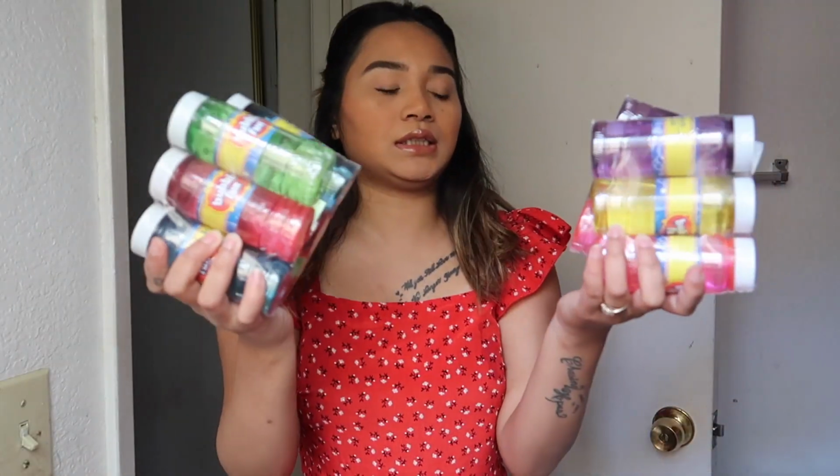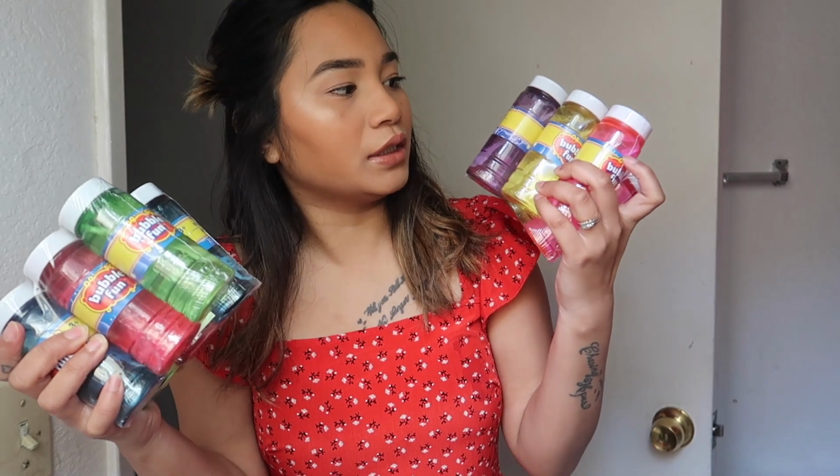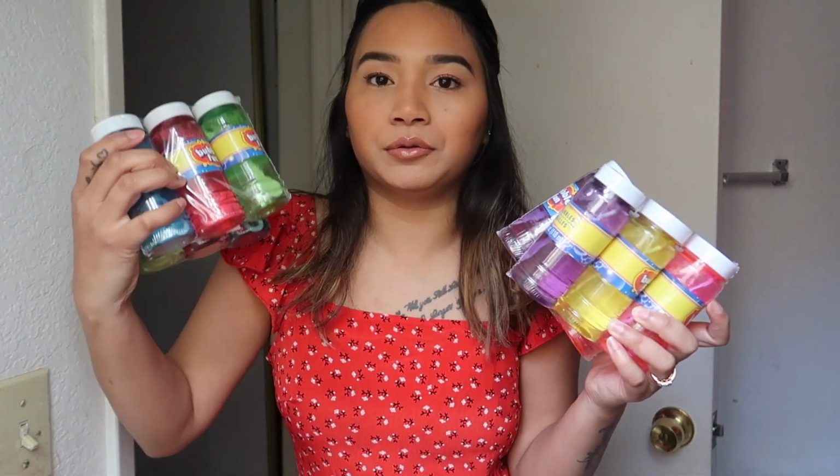And then she got this bubbly with gumballs, which she's not allowed to have gum, so I have to hide this. 12 sets of bubbles. I have one with pink, yellow, and purple, and then I have one with blue, pink, and green. So we also have those. And those are going to be for the party favor bags as well.